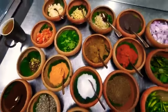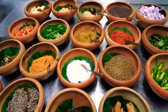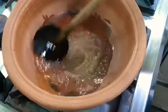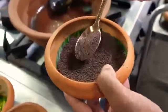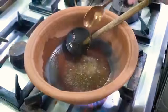They got all the spices laid out here. They're gonna be making a crab curry, but also one of the dishes that's very famous to eat in Sri Lanka is a pork black curry. And he's gonna cook it in a clay pot. That's the traditional style. This is mustard seed. Cumin seed. Curry leaves and pandan.